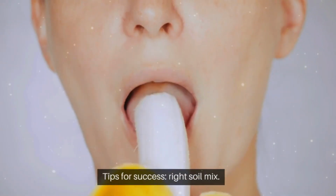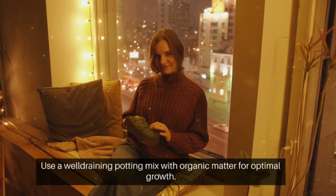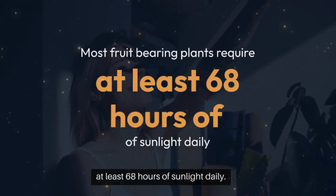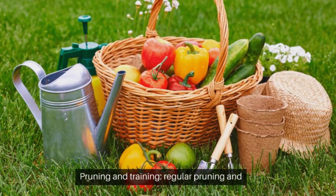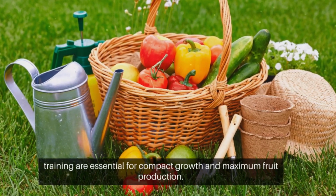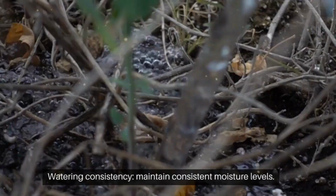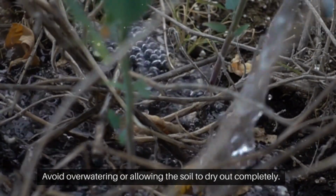Tips for success. Right soil mix. Use a well-draining potting mix with organic matter for optimal growth. Sunlight exposure. Most fruit-bearing plants require at least 6-8 hours of sunlight daily. Pruning and training. Regular pruning and training are essential for compact growth and maximum fruit production. Watering consistency. Maintain consistent moisture levels. Avoid overwatering or allowing the soil to dry out completely.